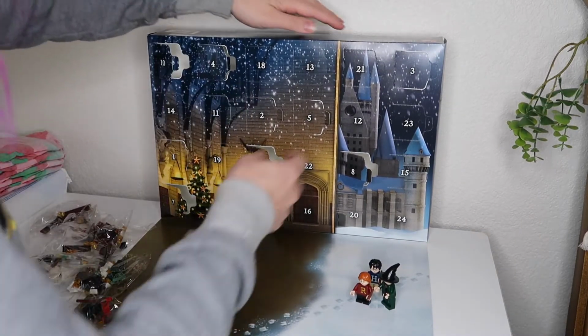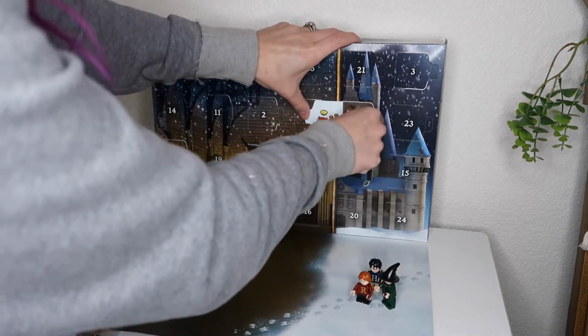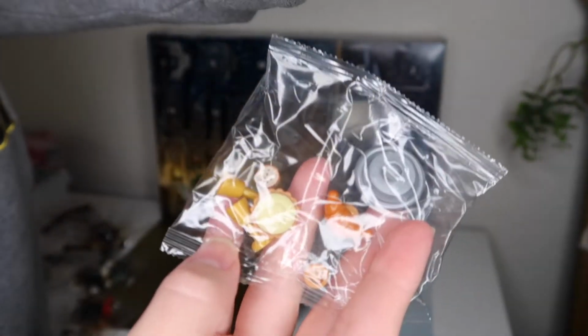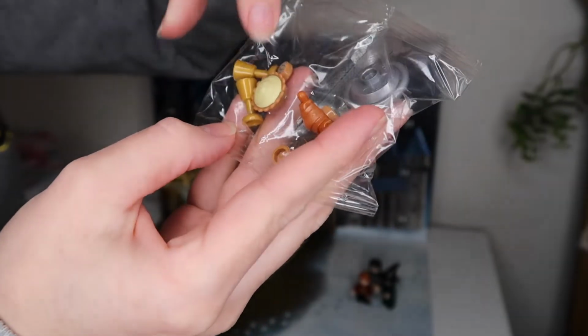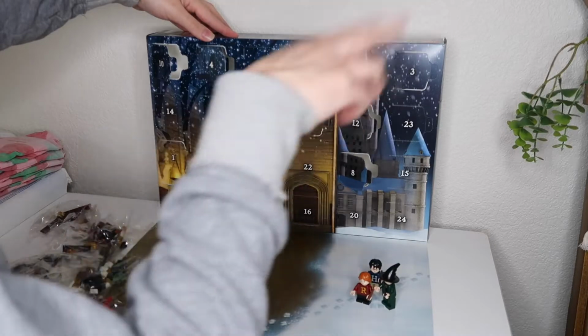Go to number 12. And it's more food. So here is more goblets. And this one has a little croissant. Right there, and then I think we have a pie. So that is cute. Number 13.